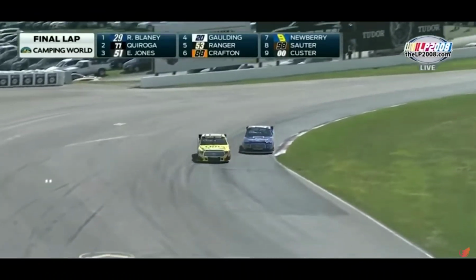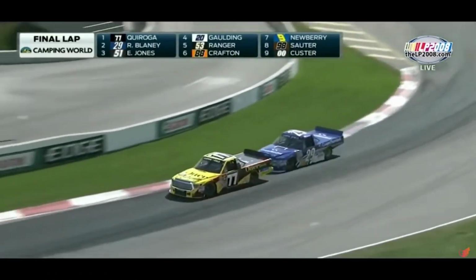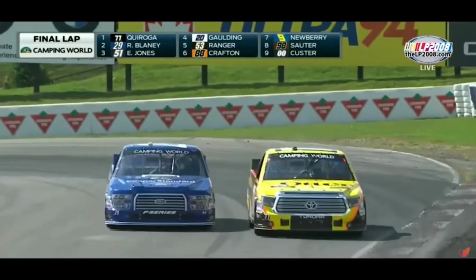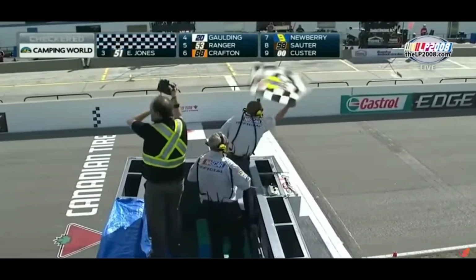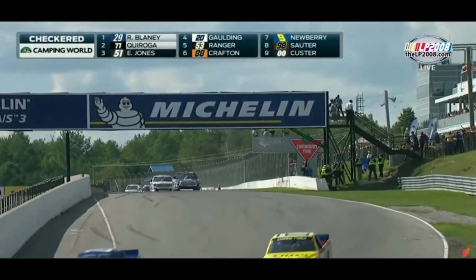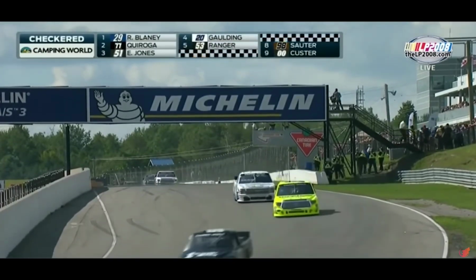Herman Kurogi takes the top spot. Blaney tries the crossover. Here they are at turn 10. Herman Kurogi trying to pull him to the start-finish line. As they come to the line, checkered flag, Ryan Blaney by a nose. Unbelievable.